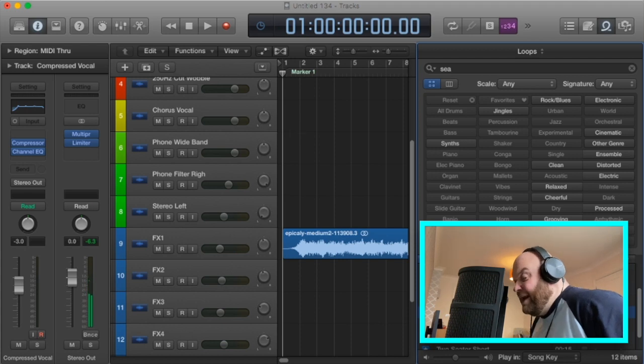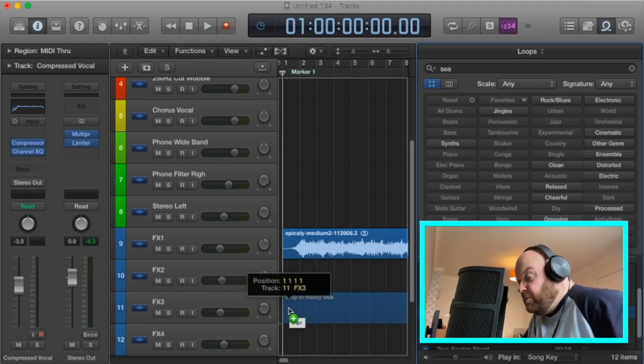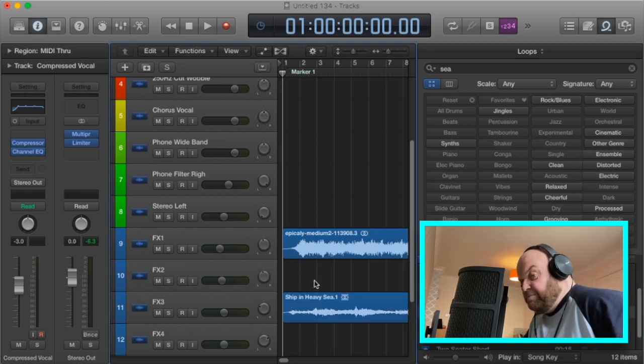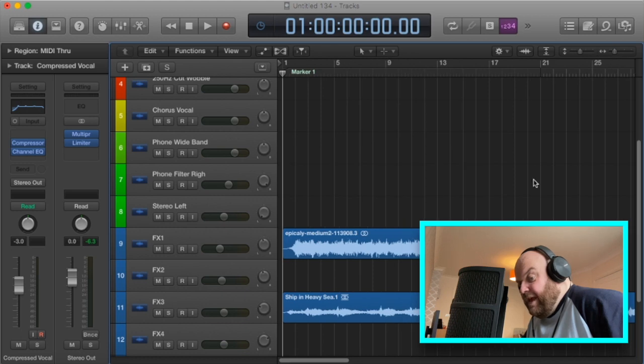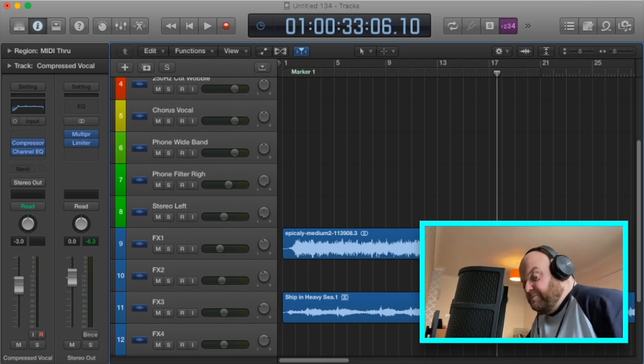There we go. So lots of splashing and things, lots of creaking of boats. We're going to just put that in there, drop it just underneath our music, and then I don't particularly want it all because we don't need a minute's worth of it. So we'll just cut to there for now, and then we might just fade it out.